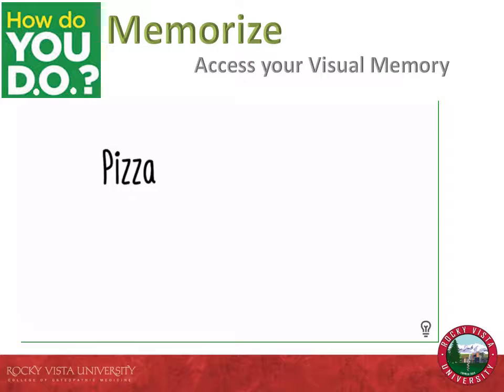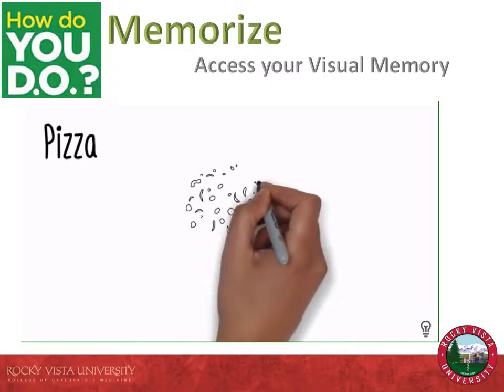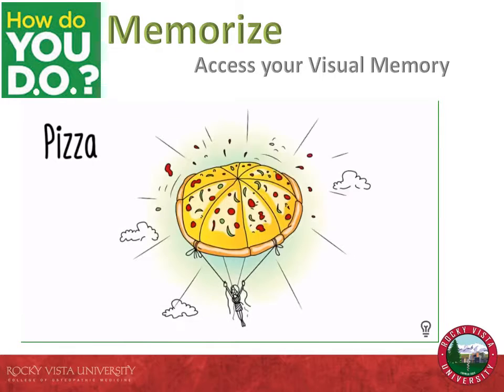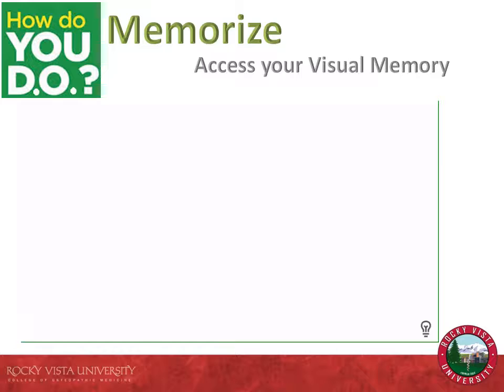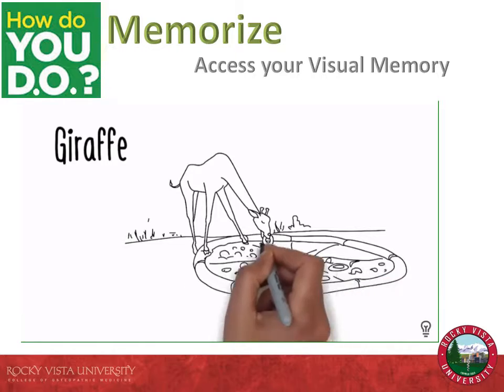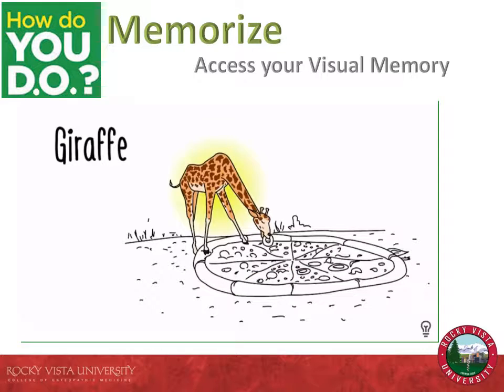Pizza. The doll rockets upwards and just as it starts to fall, a large pizza explodes open above her head like a parachute. The pizza is attached to the doll by long strings of melted cheese. Giraffe. The pizza eventually lands on the ground, covering the doll, and a giraffe walks over and starts eating the pizza, bending its long neck and stretching its tongue to lick up the delicious cheese.